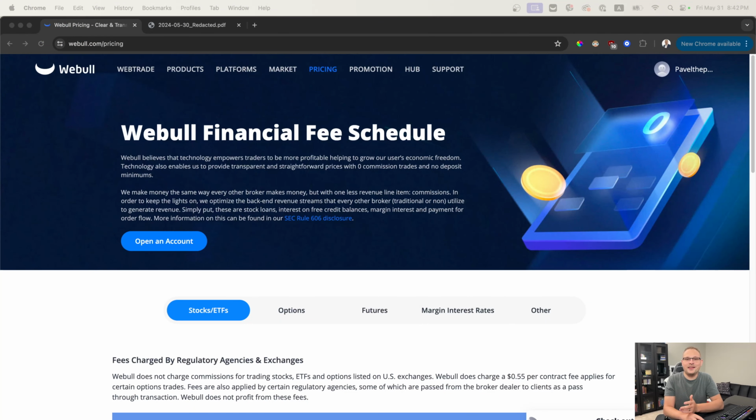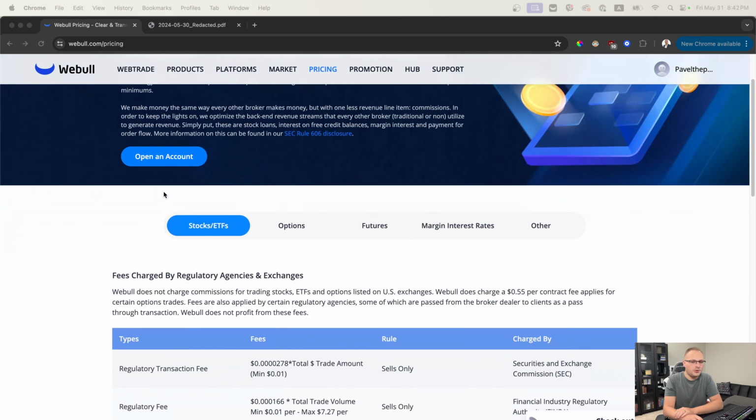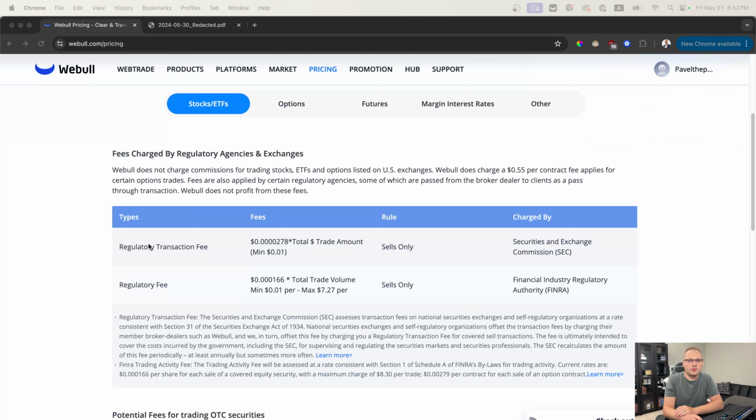If you want to see any of the pricing for trading futures, stocks, or options, you can do that here at webull.com/pricing. And they seem to be fairly straightforward with their pricing. Obviously, not everything that they're charging is controlled by them. Some of it is pass-through costs of the exchanges. For example, here, exchanges charge a little fee for buying and selling.